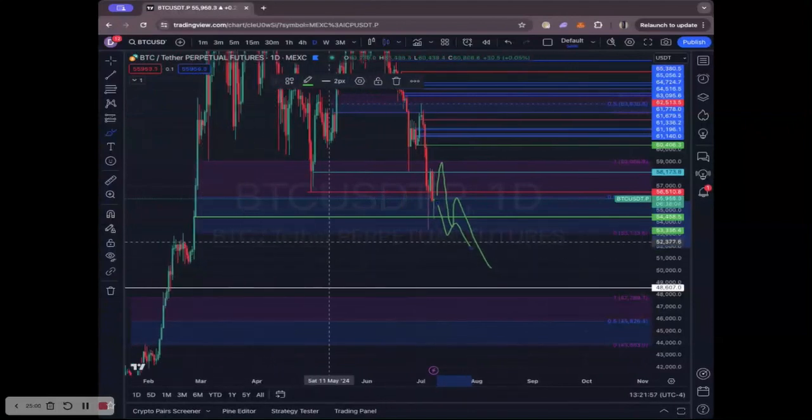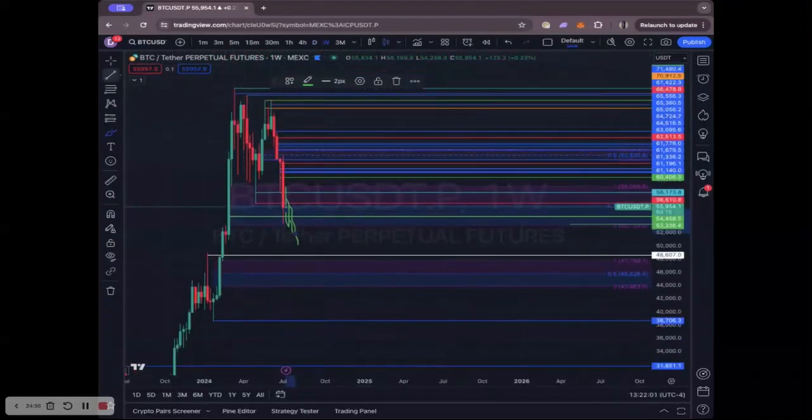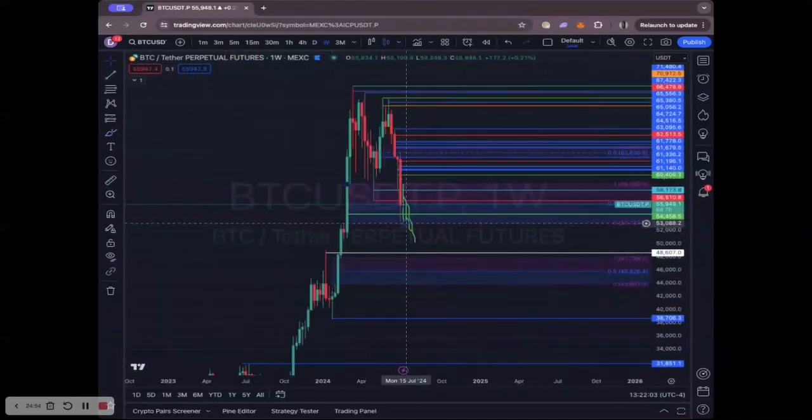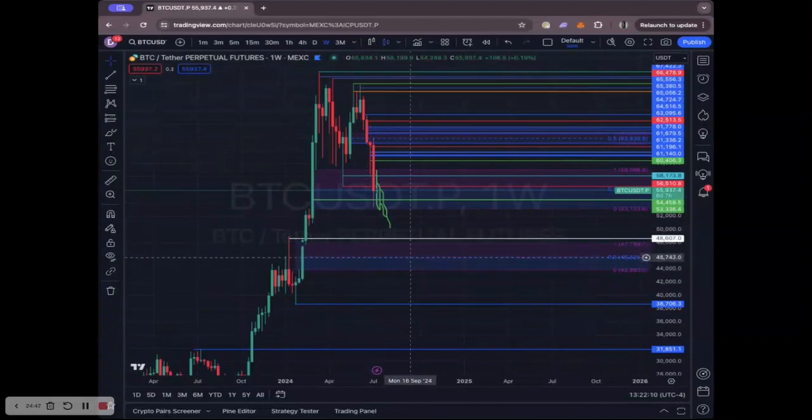If we bounce, really the only level, you've got to think big picture here, right? The only level that I could see us bouncing would be the 45, or 48, maybe not 48, but basically we need to go back into the 43 range.